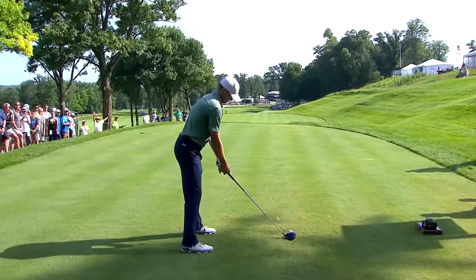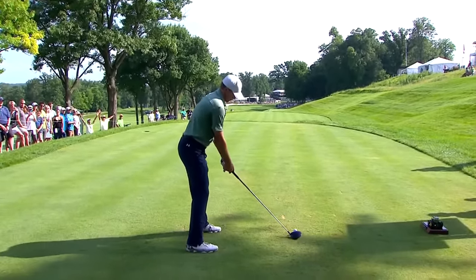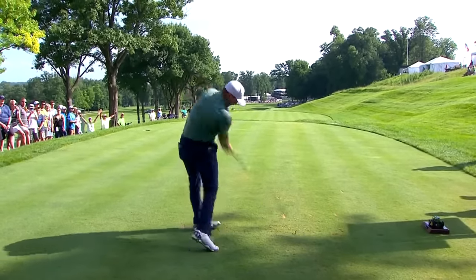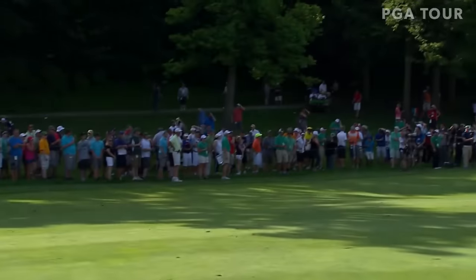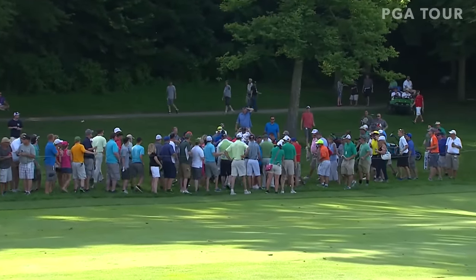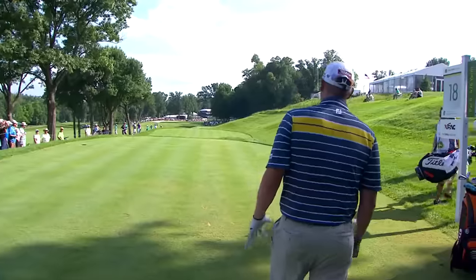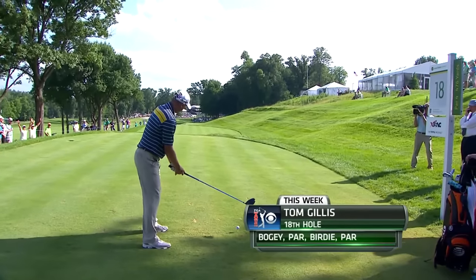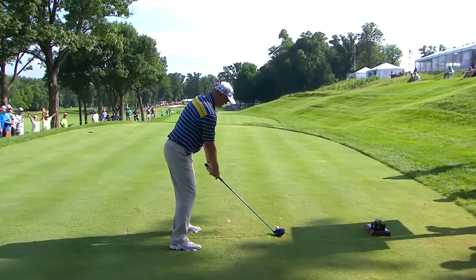To get it in the fairway here. Really apply the pressure to Tom Gillis. An eye on this as it drifts off to the right side. You didn't miss it by much. That's pretty trampled down there. It's over where Danny Lee was. Now Tom Gillis needs to hit it in the fairway. That's what he's thinking. He's got a chance to win for the first time in a long career. He was a rookie in 93, the year Jordan Spieth was born.